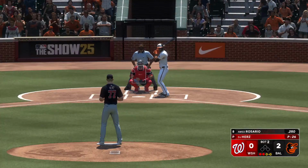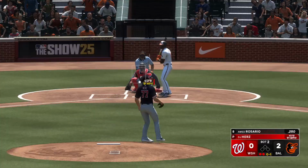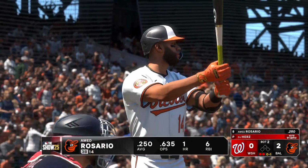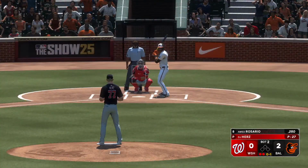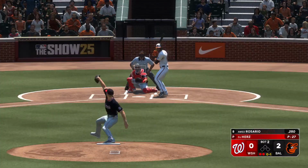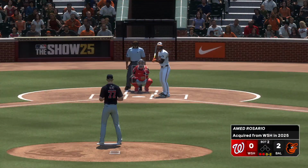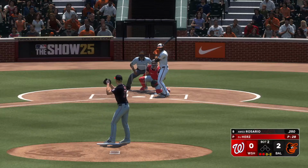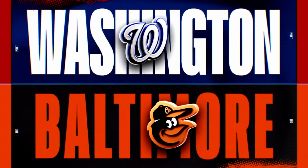And now it's Ahmed Rosario. And a first pitch fastball is in for a strike. Two down, nobody on. Fought off foul. Got him looking. That was pretty nasty.